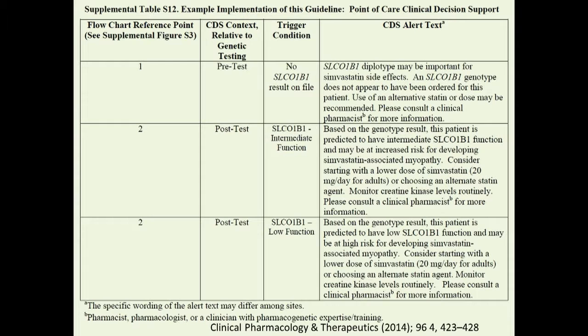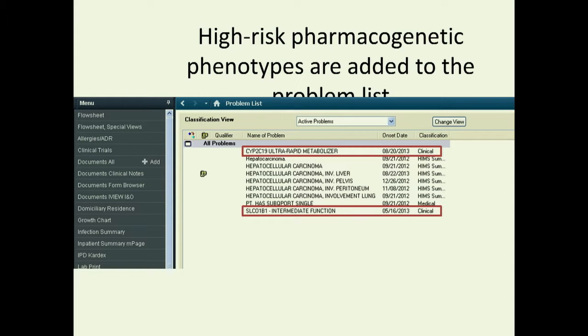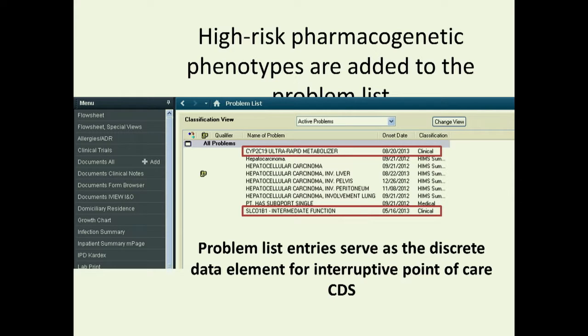We also provide some examples of what that post-test alert should say for your intermediate and low function SLCO1B1. So this is how we do it at St. Jude. We put it into the problem list if they have a high risk genotype. You can see here this patient has a CYP2C19 ultra rapid metabolizer, and they're also SLCO1B1 intermediate metabolizer. This problem list entry really serves as that discrete data element for interrupted point of care, because if you put it into one that's time stamped, you have to search back 10 years to find that result, and that's just not adequate.